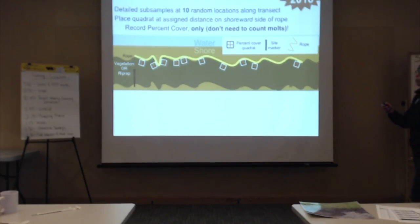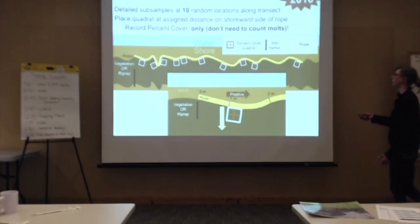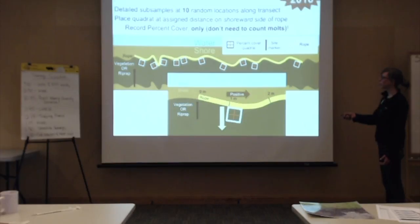Now, in terms of, okay, 5 meters, what does that actually mean? Where do I set it with respect to the 5 meter mark? Because you can see these are different on either sides of the rope. That's very different things to look at. So first of all, set it to the positive side of the meter mark. And so if it's at 1 meter, you set it 1+. And on the shoreward or landward side of the rope.